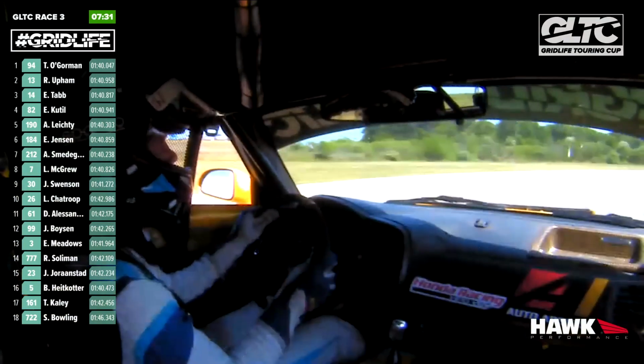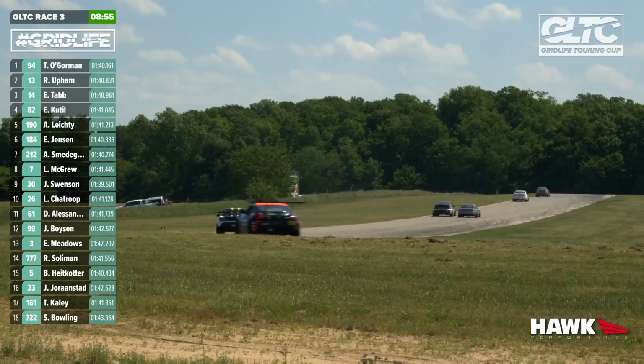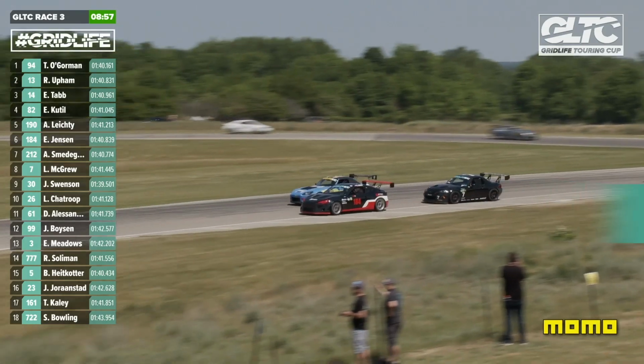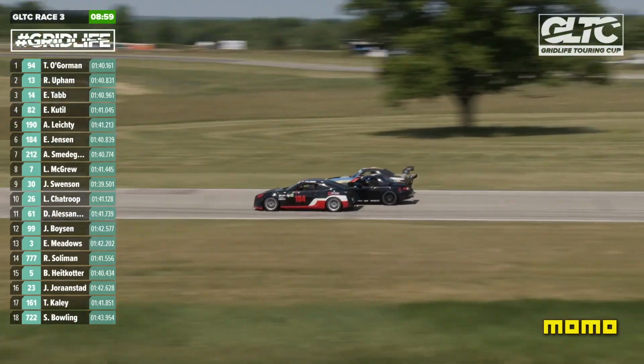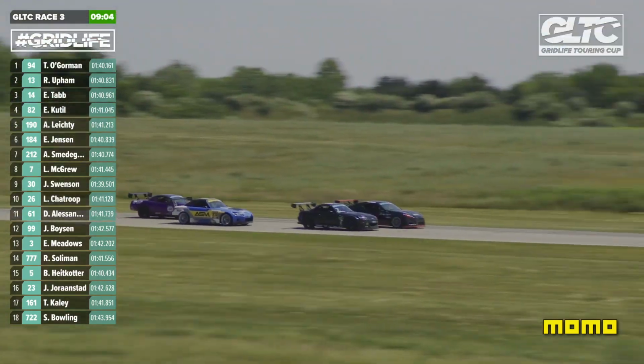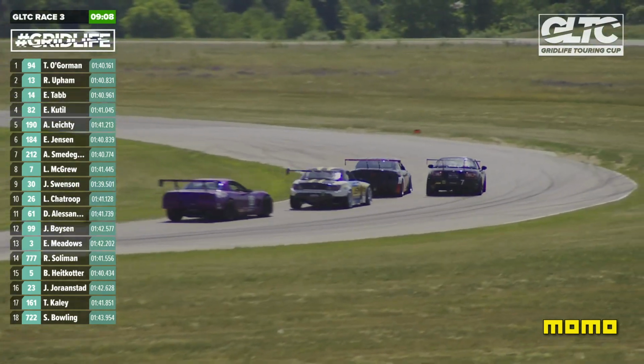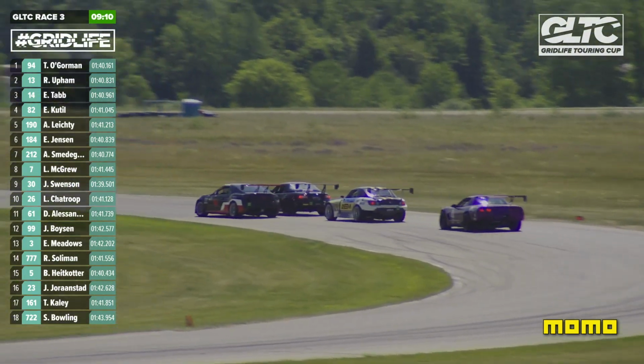Looks like Emil maybe dropping a tire. Tomo just driving away with it. Really even battles. Whoa! Bit of a contact there. Smedgaard gets into the back of Eric Jensen. McGrew's going to split 3 wide. 3 wide for position for 6th place. That was an amazing move, but Jensen hangs on. Smedgaard going to have to go the long way around, but McGrew's there now, side by side through 5 and 6. What a battle here.